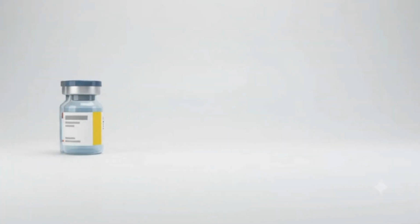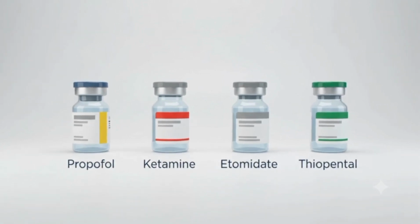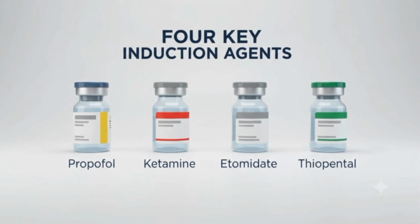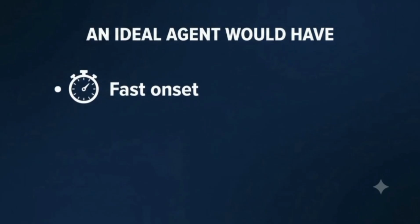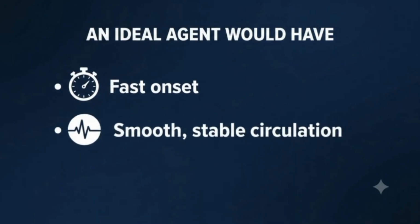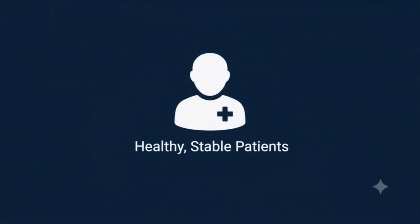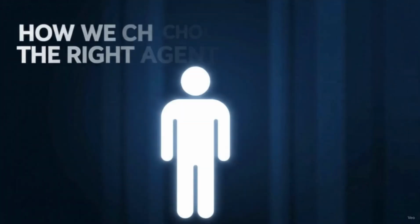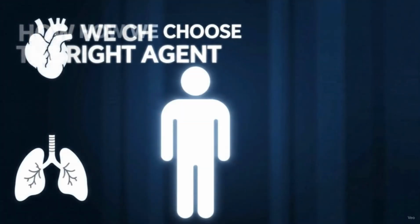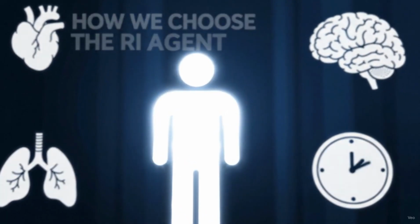There are four key induction agents: Propofol, Ketamine, Etomidate, and Thiopental. Let's examine each one. An ideal induction agent has fast onset, maintains stable circulation, and allows a quick, clean recovery. The reality is no single drug is perfect for every patient. Each has its own strength. We choose the right agent based on the patient's heart, lungs, allergies, and how fast we need to act.